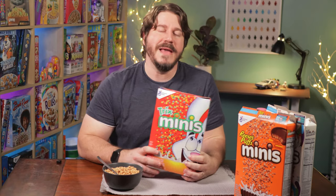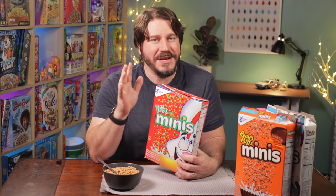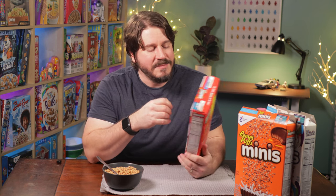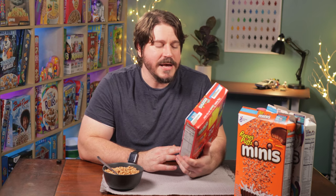3.5 what? Who cares? Finally, Trix Minis. These tasted great. They were the most like Dippin' Dots, which I don't know why has become the standard for these cereals, but I would eat more of these. They didn't have the crunch of Reese's Puffs, but they stuck it out in the flavor department. They really nailed Trix Minis. How hard could that be, to taste like Trix? But I give this 4 stars. I might eat this again as something that's fun.